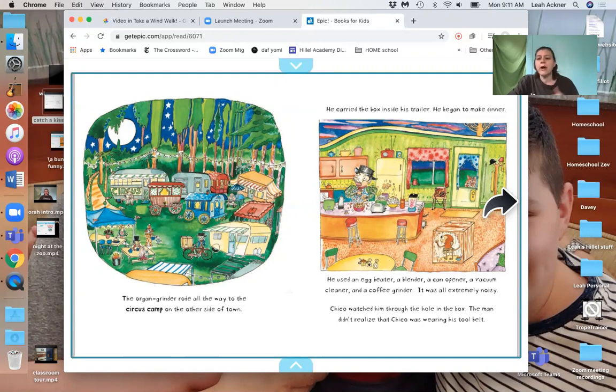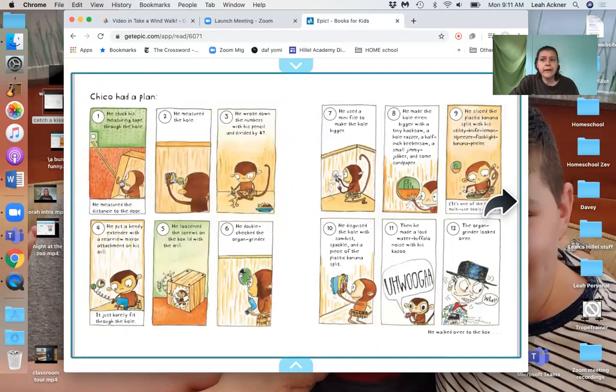He used an egg beater, a blender, a can opener, a vacuum cleaner, and a coffee grinder. It was very noisy. Chico watched through the little hole in the box. The man did not realize that Chico was still wearing his tool belt. Chico had a plan. He stuck his measuring tape through the hole. He measured the distance to the door. He measured the hole. He wrote down the numbers with his pencil and divided by 47.